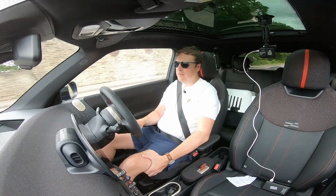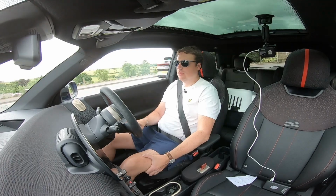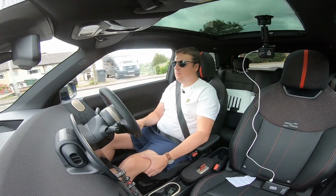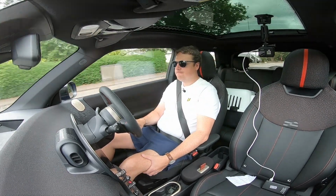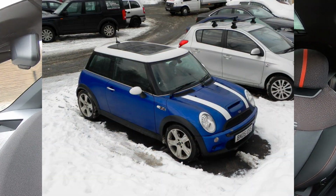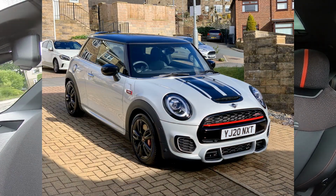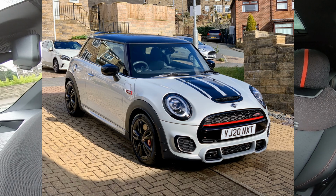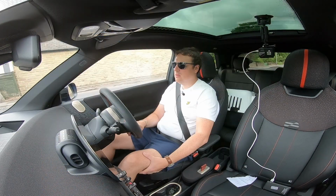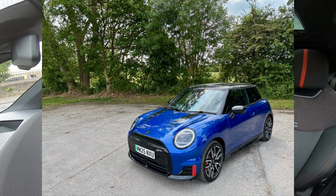I must say though, the new interior is absolutely brilliant. It's miles ahead of the last one. We've had 3 Minis now. We had an R53 Cooper S back in 2007, and then we had the last John Cooper Works, the 2 litre turbo car. That was lovely. And now this one. But yeah, the interior on this one's miles ahead.